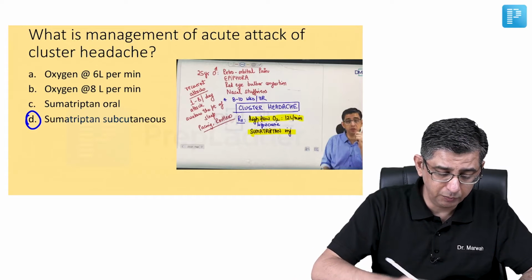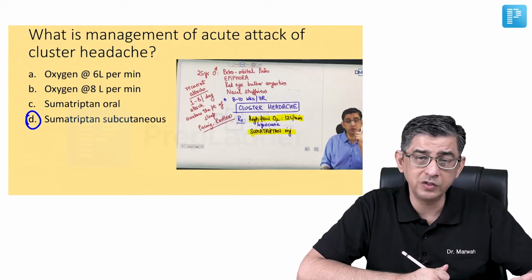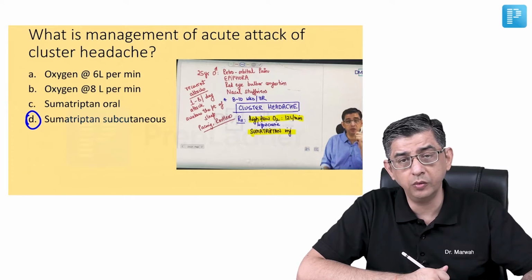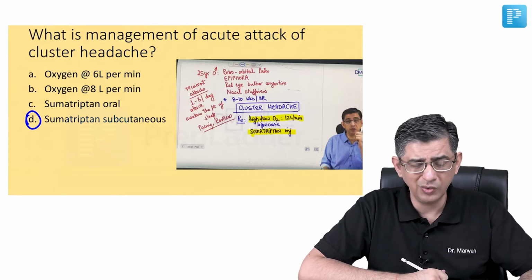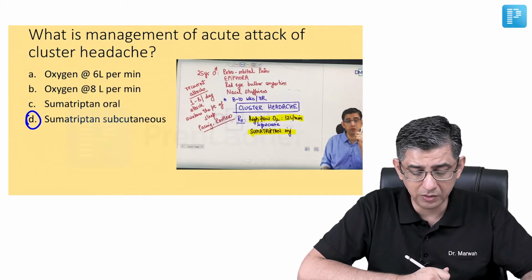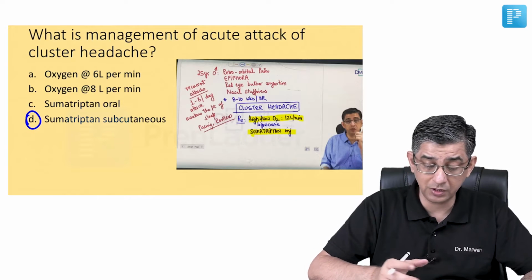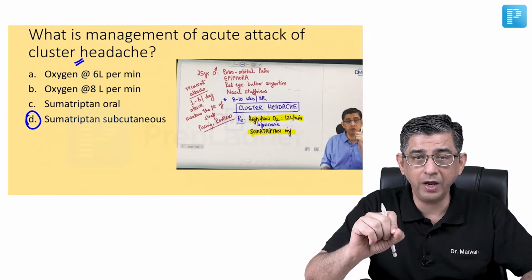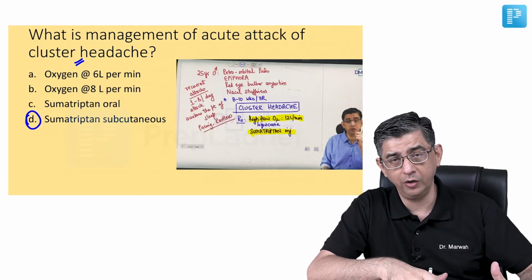So the answer in this case would be option delta. I could have used a nasal spray also, but these patients sometimes have a lot of epiphora and watering from the nose as well. So as compared to a nasal spray, giving an injection is better with such excruciating pain. This is one of the most severe pain syndromes that you're going to encounter in your practice.